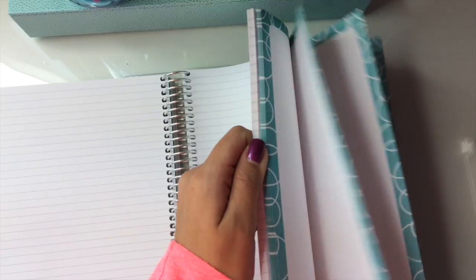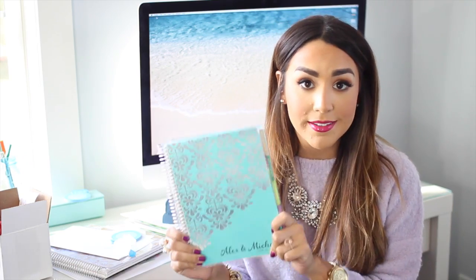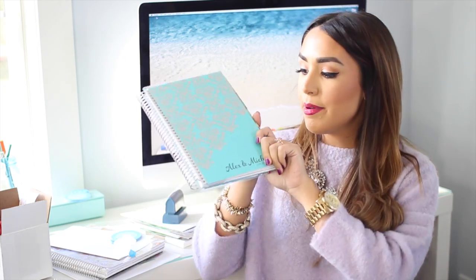And then my favorite part of the planner is that it just has a ton of empty notebook pages, some lined, some unlined, so you can write all your notes and all your ideas in one spot. So all in all, I love this little planner. If you are getting married or you know someone that's getting married, get them this, get this for yourself. It has been a lifesaver in this whole planning journey.